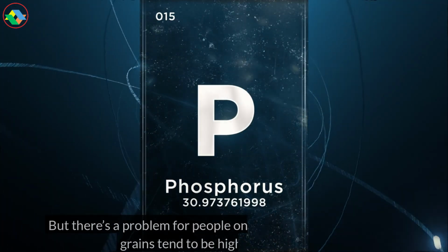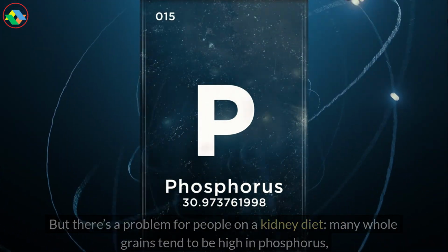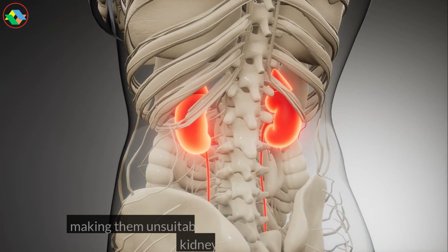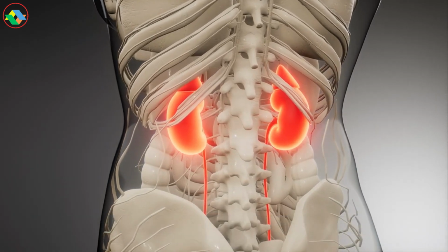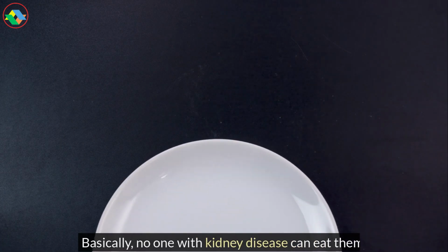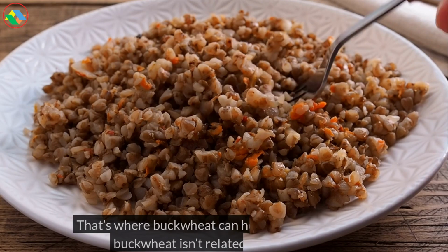But there's a problem for people on a kidney diet. Many whole grains tend to be high in phosphorus, making them unsuitable even for patients in stage 3 of kidney disease. Basically, no one with kidney disease can eat them. That's where buckwheat can help.